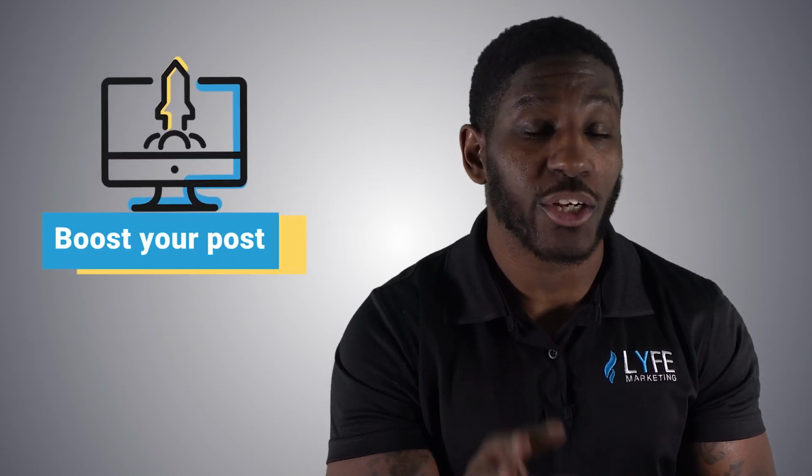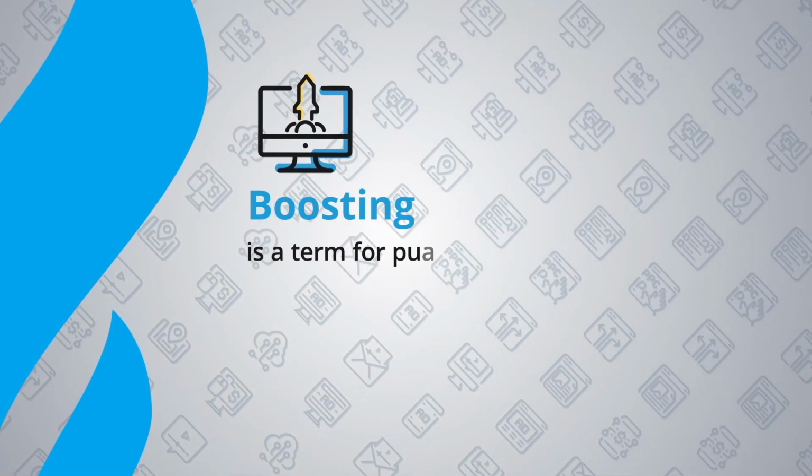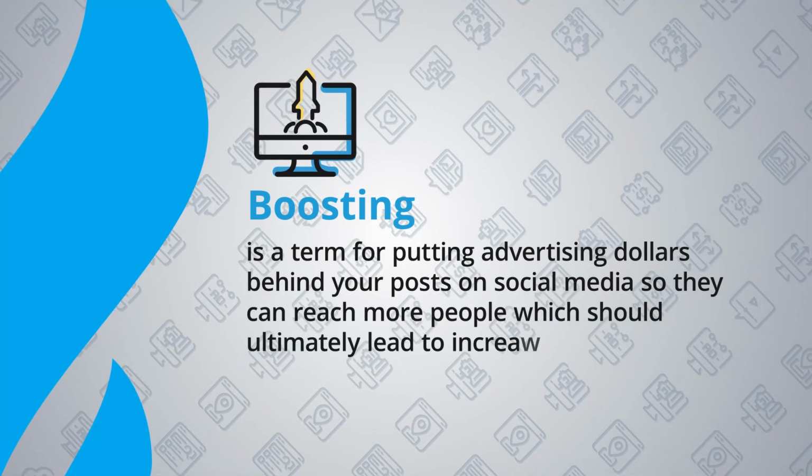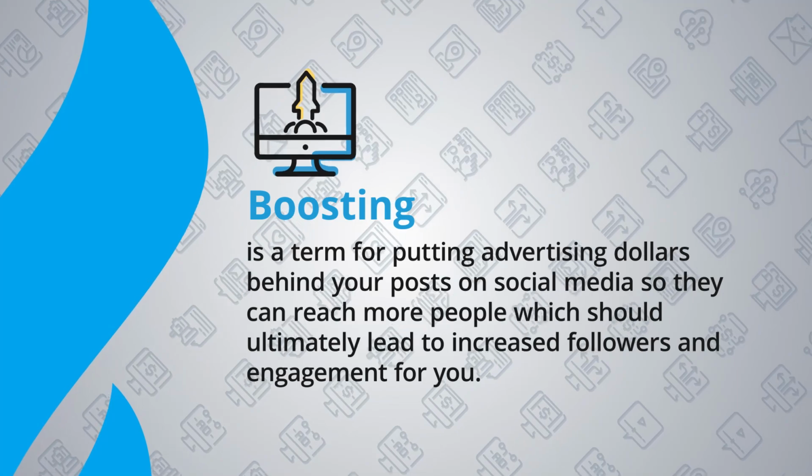The second strategy for your social media management is to boost your posts. Boosting is a term for putting advertising dollars behind your social media posts so they can reach more people, which should ultimately lead to increased followers and engagement. This is necessary because organic reach, the amount of your audience that sees your posts without advertising, is extremely low. In fact, according to Hootsuite, on Facebook, the average reach of an organic post hovers around 5 to 6%. That means roughly 1 in every 19 fans sees the page's non-promoted content.